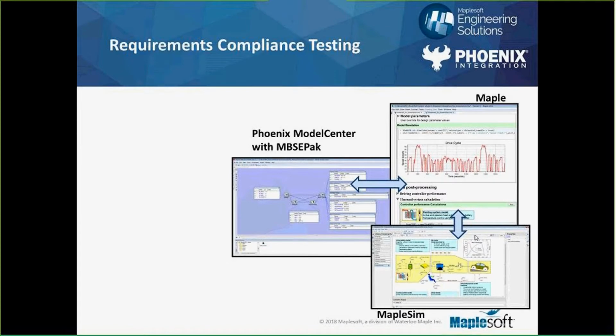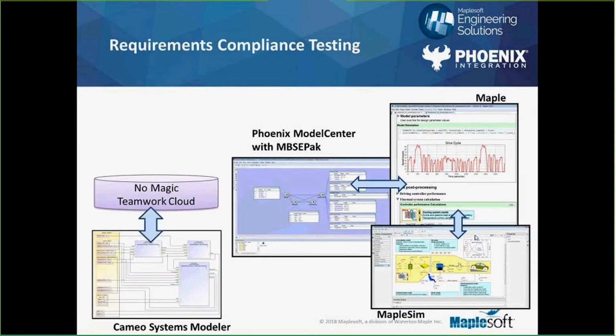And of course, there are many different factors that can drive that. Since this is a battery vehicle, there's going to be a very finite energy source. So range anxiety is obviously one key driver for any kind of design specifications for this. We're actually going to be using Nomagic's Teamwork Cloud Server to implement the system model, which was initially developed in MagicDraw and is now implemented within the Cameo systems model environment.